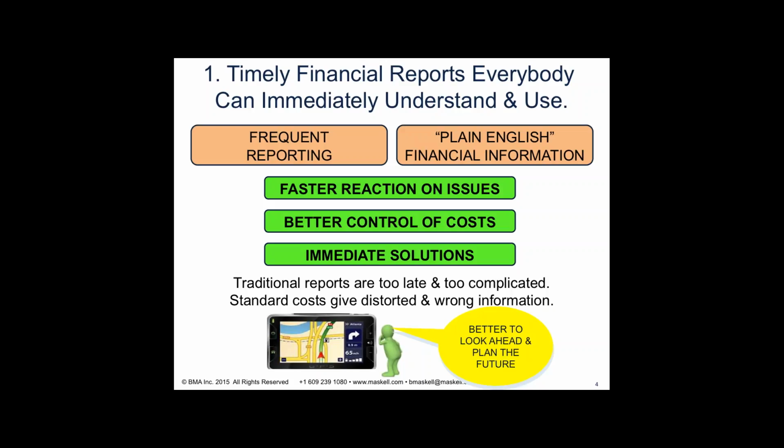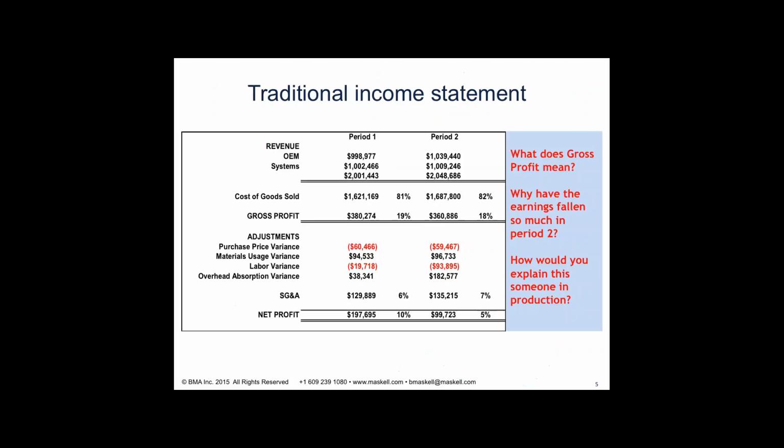So we can look ahead, plan the future, and make changes that are needed at the right time. So that's the first one: timely financial reports that everybody can immediately understand. So let's look at the immediately understanding here. This is a simple example of a traditional income statement.